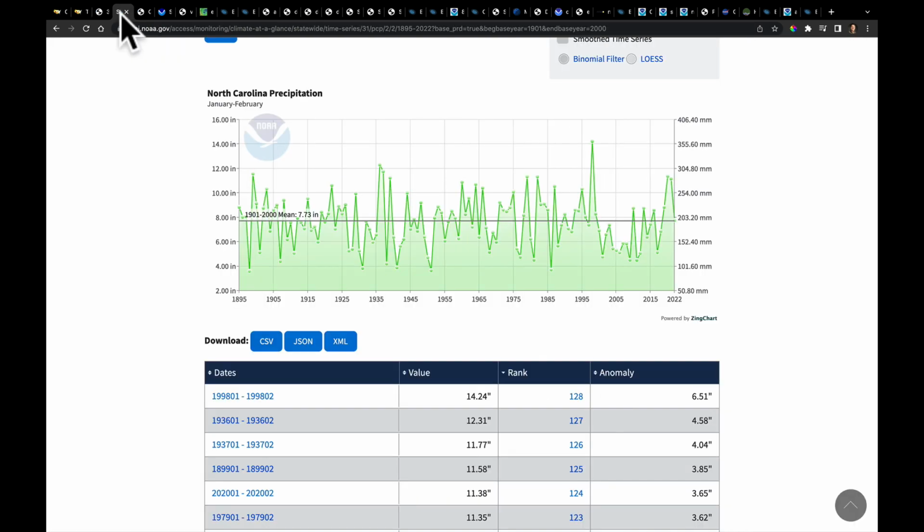So I want to talk about January and February, the month we're in, of course, and next month. And I went back and used one of my favorite websites from NOAA and reconstructed the combined January-February total precipitation from 1895 all the way to present. And what I wanted to do here is I really wanted to figure out what caused the highly anomalous setup.